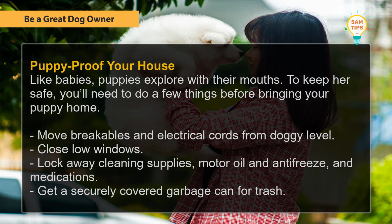Puppy-proof your house. Like babies, puppies explore with their mouths. To keep her safe, you'll need to do a few things before bringing your puppy home. Move breakables and electrical cords from doggy level. Close low windows. Lock away cleaning supplies, motor oil, antifreeze, and medications. Get a securely covered garbage can for trash.